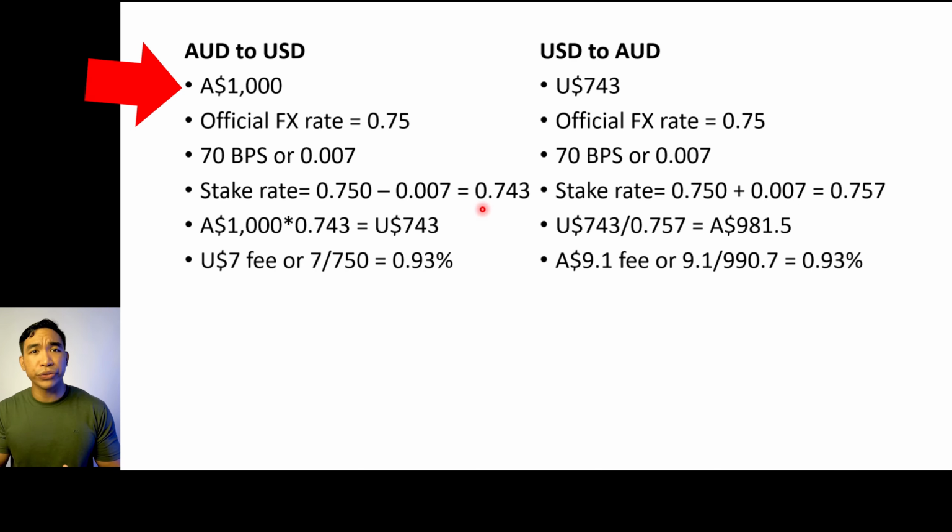Say you have 1,000 Australian dollars that you want to convert into US dollars. The official foreign exchange rate is about 75 cents for every 1 Australian dollar. And from the Stake example, they charge 70 basis points or about 0.007. What that means is that you won't get the official rate of 0.75. You'll get a lower rate after the fee. So 0.75 minus 0.007 and you get 0.743 for your foreign exchange rate, and times that with 1,000 you get 743 US dollars. So the fee is about 7 US dollars. And if you take that into a percentage, it's about 0.93%.